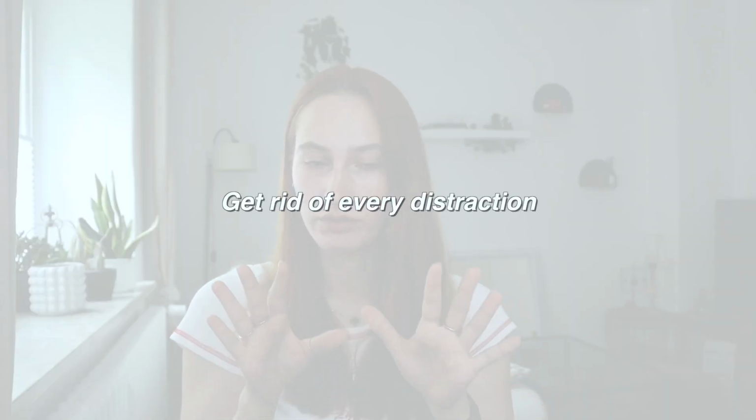Another tip for studying is get rid of every distraction. For example, I'm putting my phone in another room. I'm putting my MacBook in another room when I don't use it for studying. I just have my iPad and put on my Pomodoro method timer on the TV, and that's it. I sit down with my iPad and start studying, because otherwise I would look on my phone all the time, I would look on my MacBook, I would start watching YouTube or Netflix, which isn't the best thing.